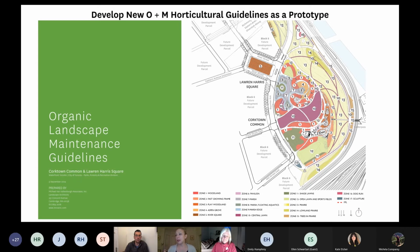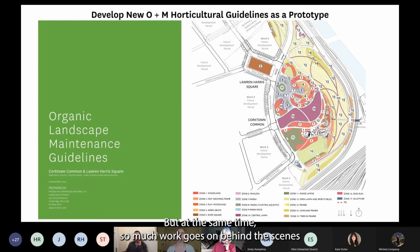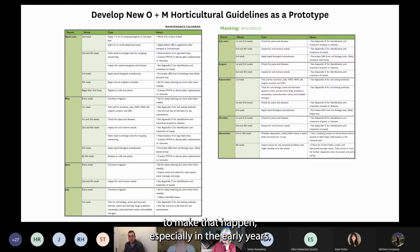And the thing that was really wonderful about this partnership between Waterfront Toronto and the City of Toronto is that they also saw that this was a pilot program, in a sense, of thinking about how to introduce organic landscape management to establish this brand new park that, as Jason said, the dragonflies saw as a brand new habitat. That was an amazing thing that we always see in our parks as we redevelop these lands that are fallow and they become brand new naturalized ecosystems.